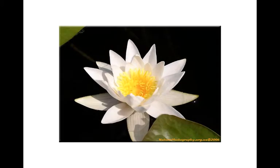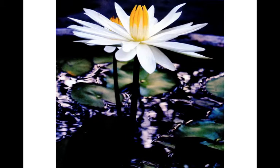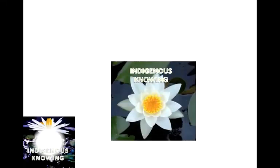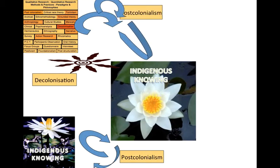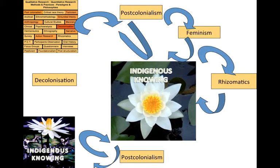represented by water lilies. There are many different types and colours and shapes of water lilies. Indigenous knowing, centering and privileging the water lilies. Using philosophies and paradigms and strategies from the brick wall, bringing them in, using them, releasing them, returning them. Across a contested space where a brick, a specific brick, decolonisation, is drawn and hovers.